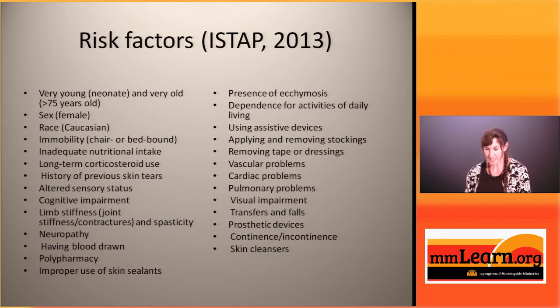This just lists again some of the risk factors. I've already skimmed across some of them, but this is a more comprehensive list for your review. And as you can appreciate, especially in the elderly population and in the post-acute care setting, these risk factors are very common among a large number of our patients. So almost all of our patients, you really could conclude, are at risk for the development of skin tears or skin trauma.